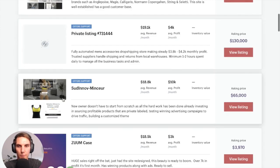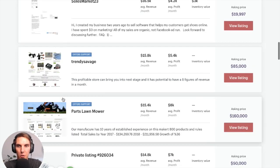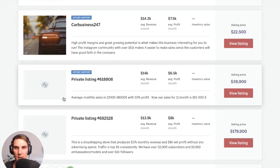So that's a huge tip for you guys. Go through the private listings so people don't just go away and rip your businesses, especially when it's drop shipping businesses.